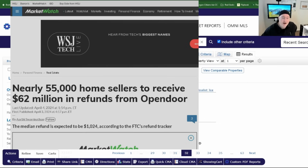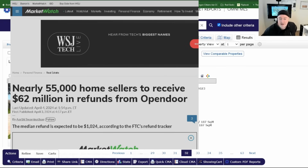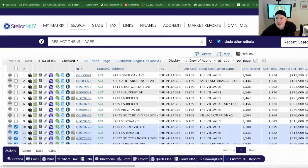So be very careful. Open Door was lying to their people, from what I gather from the lawsuit, lying about what they were telling the sellers of these homes. Just another company of Wall Street, by the way, that was deceiving people in their style. And also eating up inventory of homes that they should have never been buying to begin with. So anyway, this is on the market. Let's go somewhere else. Let's go to the map, actually.